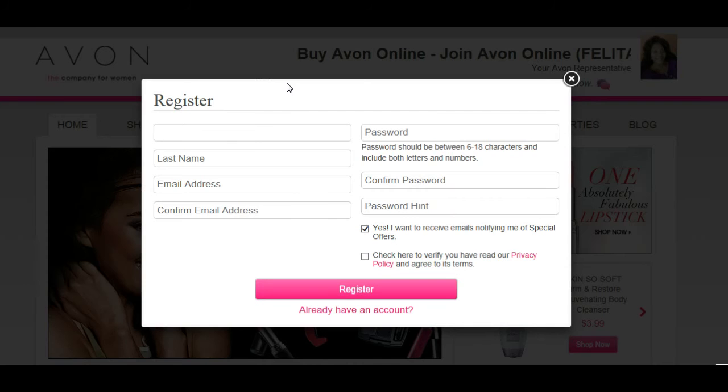I'm just going to think of a bogus customer's name and just register, just for the benefit of showing you an example of what you need to do. So the first thing you want to do is register. You'll type in her first name. Let's just say her name is Millie, and her last name is Williams. Once you type in her first and last name, then you want to go ahead and type in the email address. We'll just use mwilliams121 at hotmail.com.